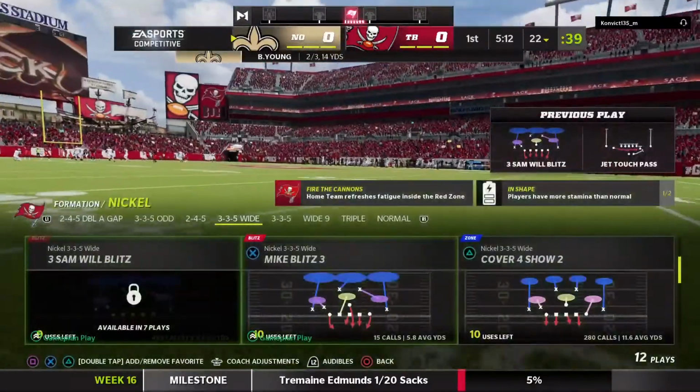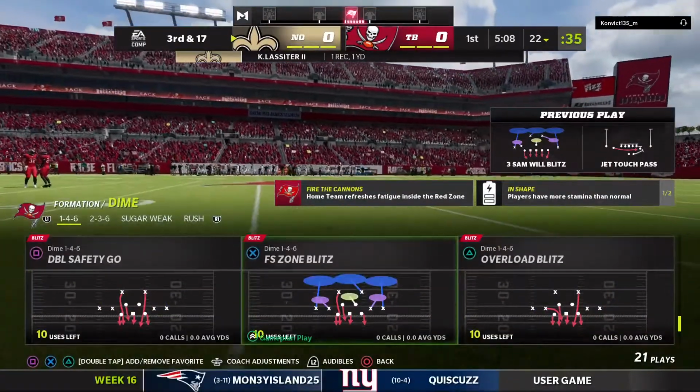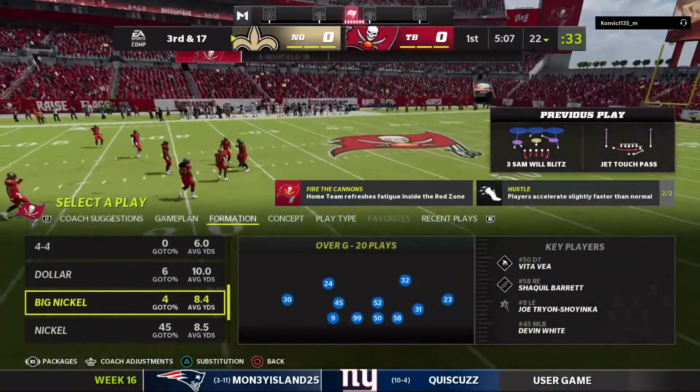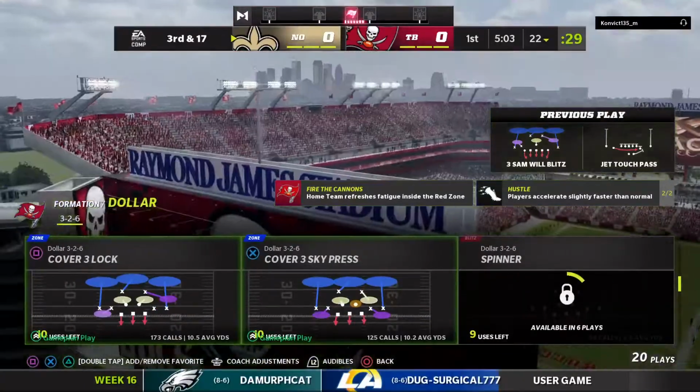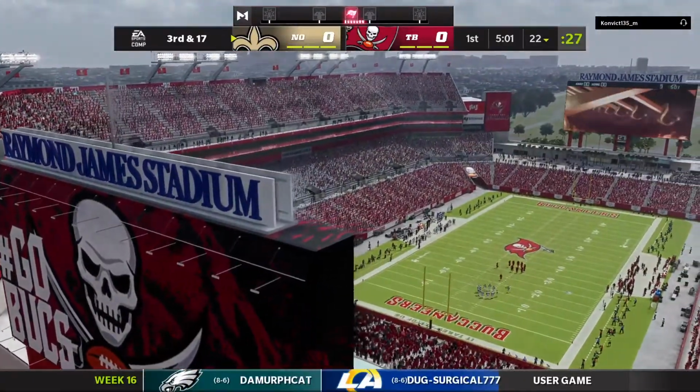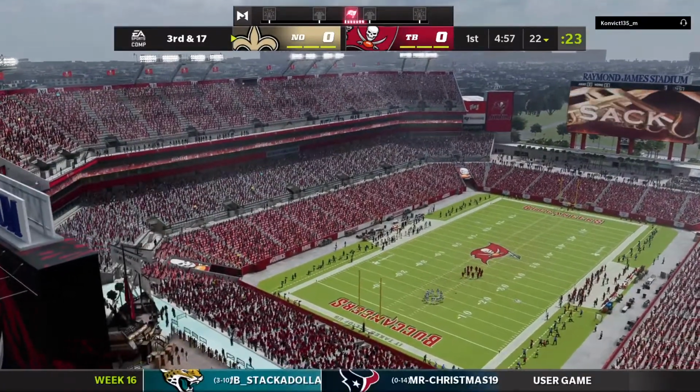A nice play design there with the touch pass. Looked good at the start, but bottom line, the defense was ready. And they did a nice job scouting, didn't they? Not just scouting, but now executing once they saw the play for real after having worked on it all week in practice. They drilled on the play, then they drilled on it again.